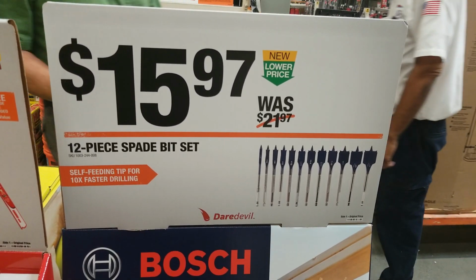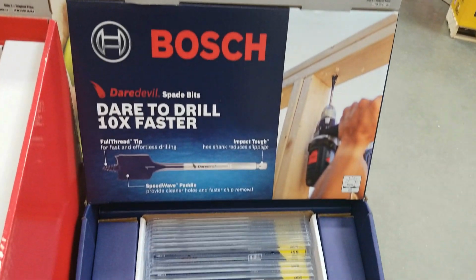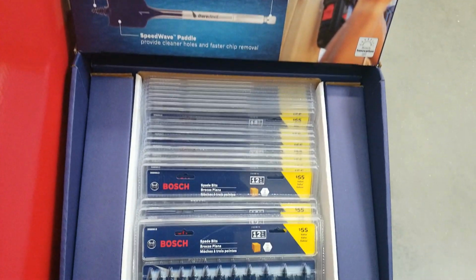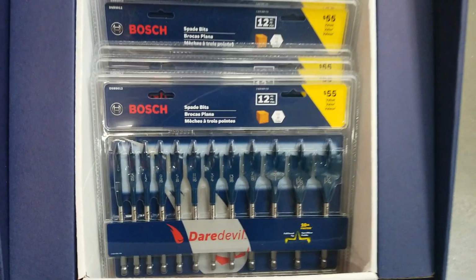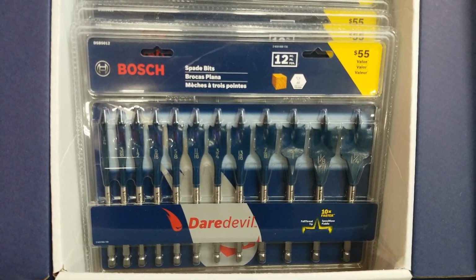I got this Bosch 12-piece spade bit set. Now this is a great deal. I own this and I love this set. It gives you a wide variety of spade bits. So you should take a look at these if you think you need them for your shop.